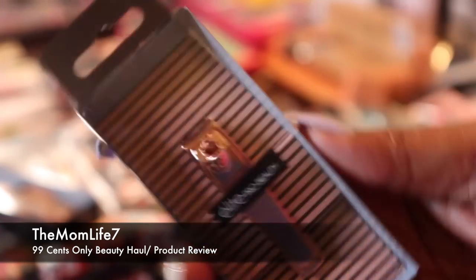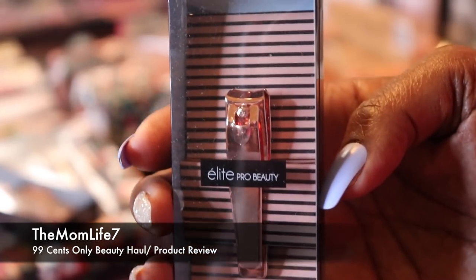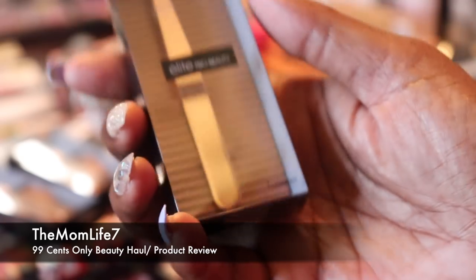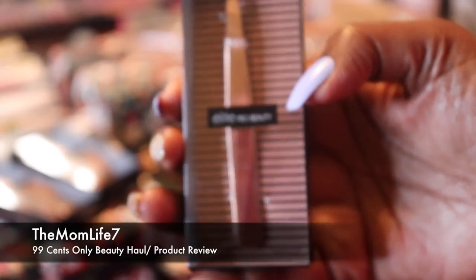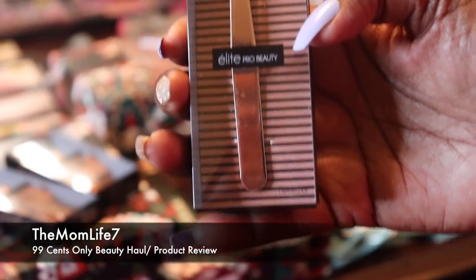We also got the rose gold fingernail clipper. They said I was the first one to find it, by the way, when they posted it. They said I found something that was trending, y'all. So I didn't say it, they said it. All right. This is also right here. This is a tweezer. Beautiful, gorgeous rose gold. I should have grabbed more of these for my gift, but I have enough giveaway stuff.